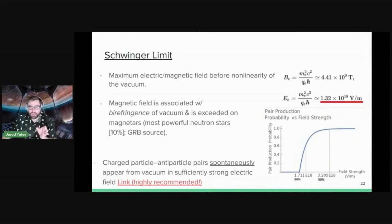That is 1.3 exavolts, 10 to the 18 volts per meter. That is almost 4.5 gigatesla. It's such high and strong energy fields that it's really even hard to comprehend. When you do that, though, space-time starts stretching and squeezing in weird ways, such that waves that would normally propagate the same in all directions now propagate one direction differently than they propagate the other direction. So when you exceed this, you start to produce these particle-antiparticle pairs.